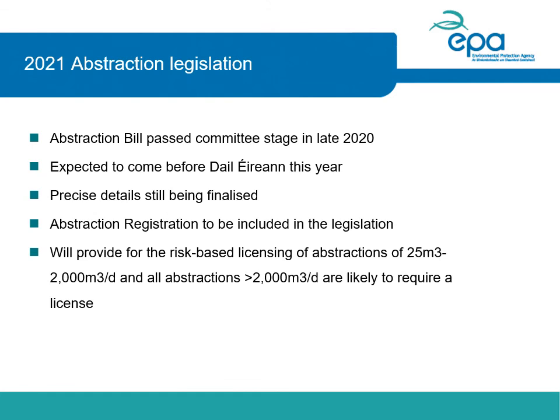As most of you are probably aware, abstraction legislation is currently being drawn up. The abstraction bill passed committee stage in the Oireachtas in late 2020. It is expected to come before Dáil Éireann this year. The precise details of what it will entail are still being finalised. The abstraction registration is to be included in the legislation, and the current rules will be remade in primary legislation as opposed to in an SI.